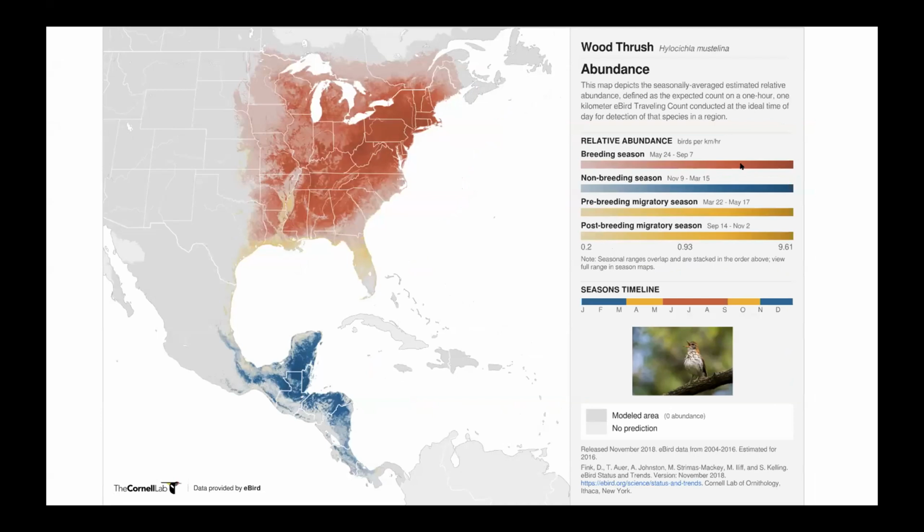Here we have a static map showing the average abundance, or relative abundance, by season. And each season is defined by a different color. So the breeding season is red, the winter season is blue. It can be a useful visualization to understand. Oh, I see Orrin moving here. I'm back. Yeah, so I was going to say these breeding seasons are defined by species experts. So they're not just generic non-breeding season or breeding season. They are specific to each one of the species in here.